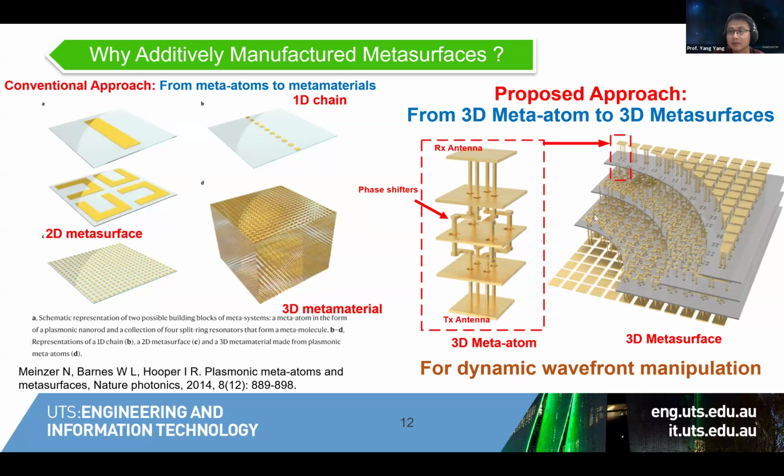So if you look at the 3D structure on the right hand, the inside of the metasurface structure could be very complicated. You can see a lot of phase shifters distributed in a single substrate. But if you look at the sample, they are very, very thin. So that means AME gives us a lot of design flexibility to achieve very complicated structures that may not be easily achieved using conventional manufacturing techniques.